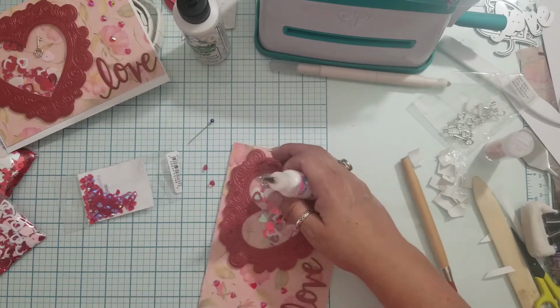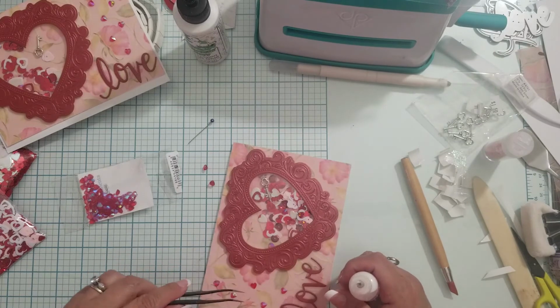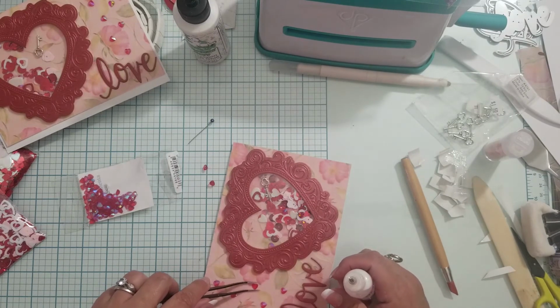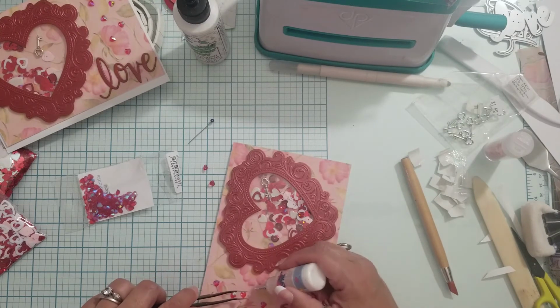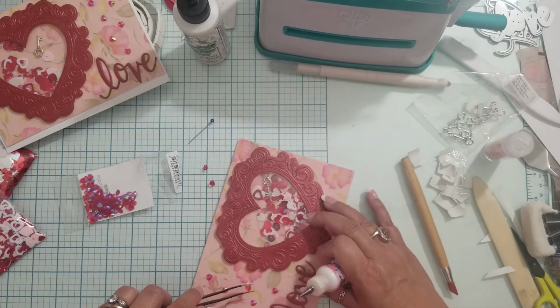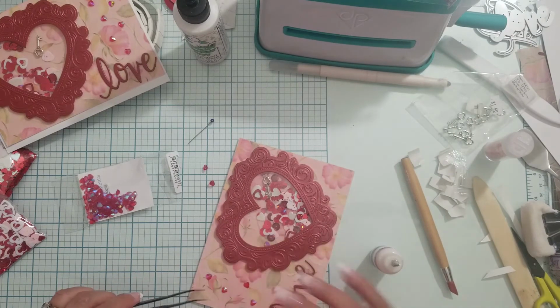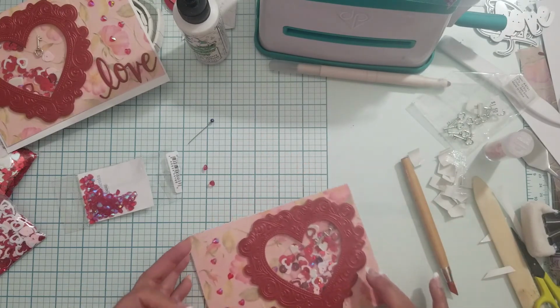I'm going to turn my card because I really do want to keep that one cattywampus, and I'm on a whole new level of anal retentive, AR. It just is my thing. Okay, we'll do it a little bit that way. There we go. Down. And then this one will go straight up.